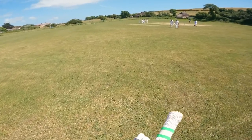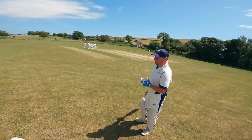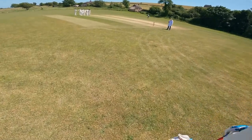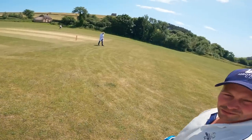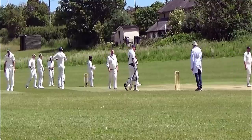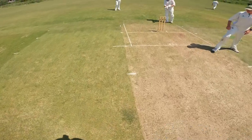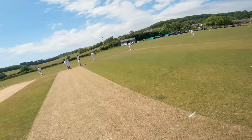First match for Abbotsbury. Come on, let's do this. And Simon, just left arm round. There's hardly any movement in that one. He got a little pop. Yeah, a little pop there. Great. Let's give him some watch, Dave. Come on, then. Is that two leg?